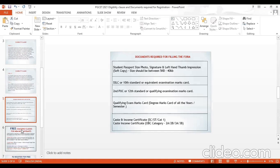For 2A, 2B, 3A, 3B, for you caste or income is not separate, it will be together. So that caste income certificate you should have. That RD number is very important. While filling the form, you have to fill the RD number.